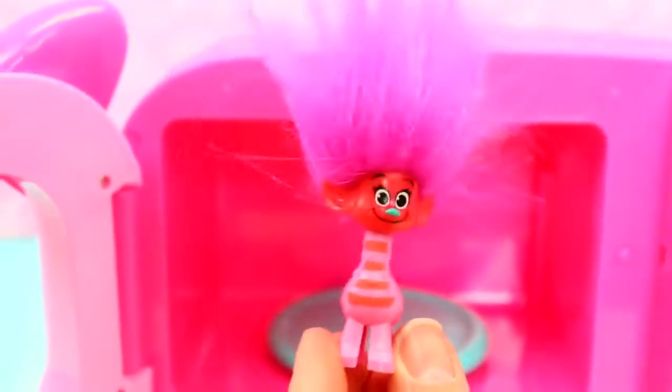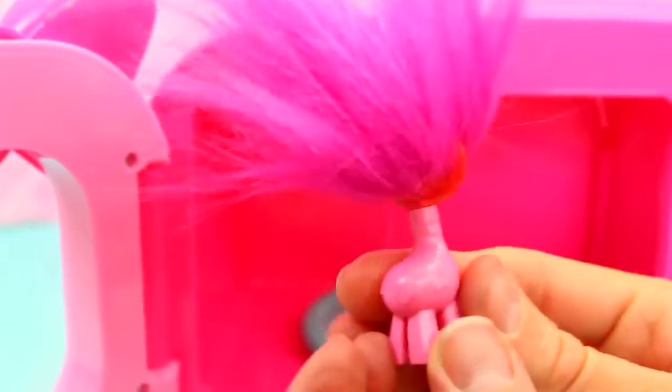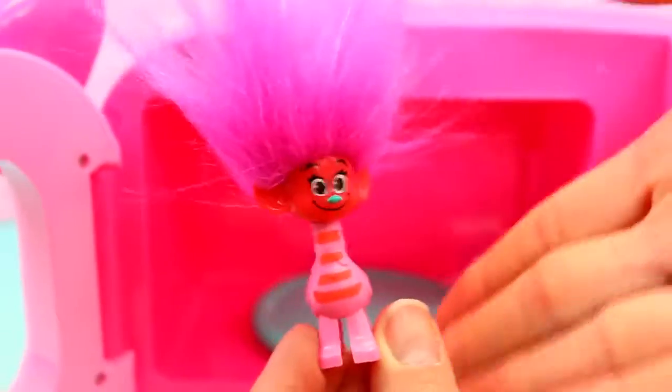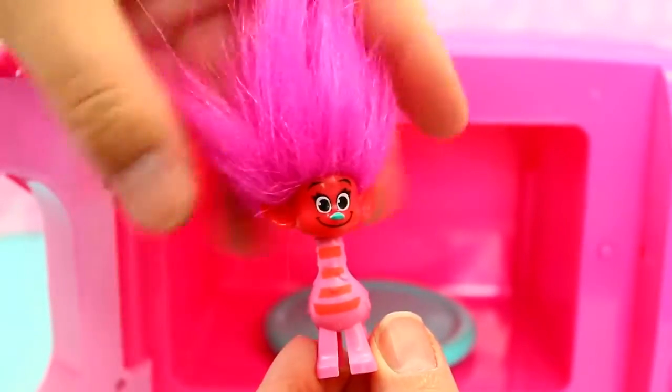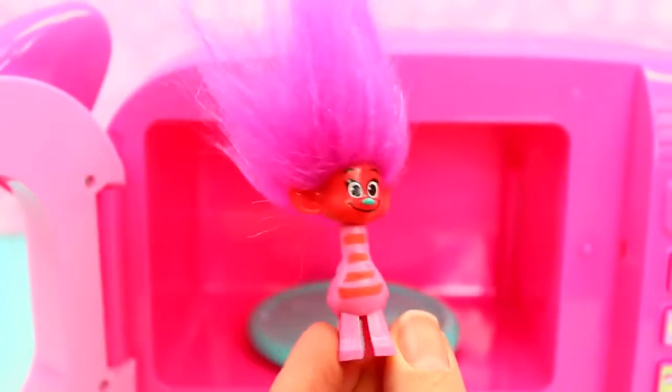What in the world? She's like a giraffe troll. And she's got Cooper's body, Poppy's hair, and then DJ Suki's head. That's interesting. That's hilarious. Yeah, really funky. It's kind of cool though. If they make a Trolls 2, they gotta introduce the DJ Suki Cooper. Yeah, if Cooper and DJ Suki had a baby, this thing came out. That's really cool.